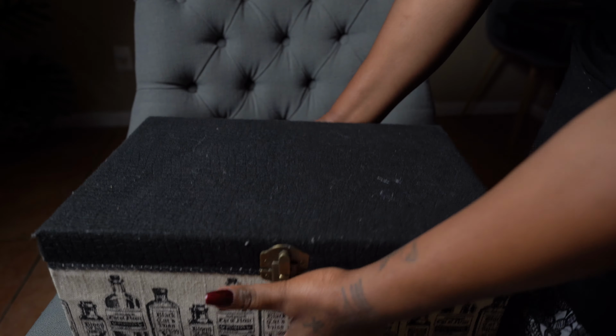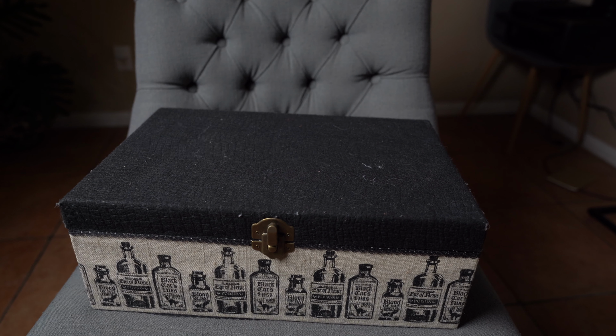And this box is really sturdy and really heavy too. So you can go to a craft store and get a box. All she did was glue fabric on top of here, and it's a standard wooden box. I would say it's about 18 inches across and maybe 10 inches wide. So you can pretty much fit everything I would need inside of there.